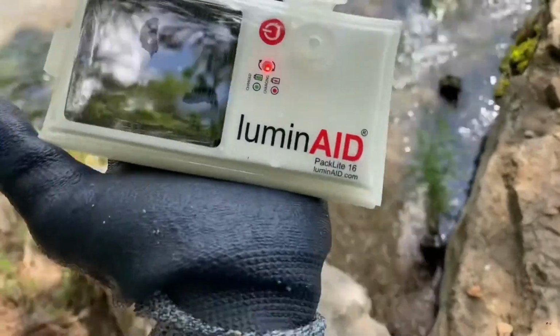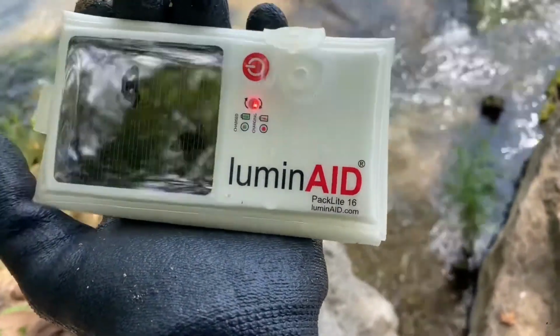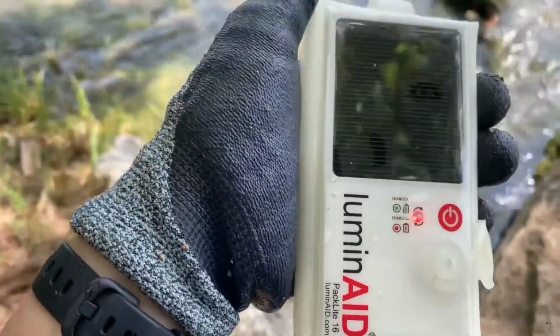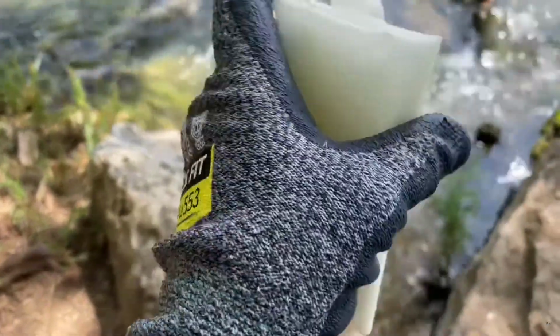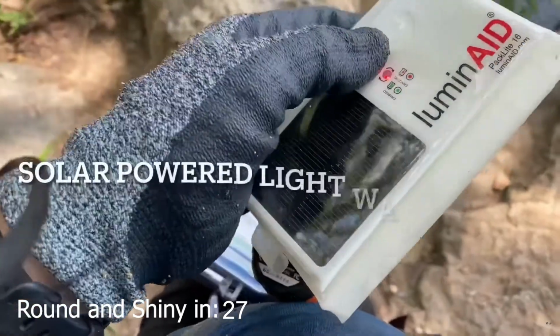Check it out, I just found this. Lemonade. Looks like it's in the red. Some sort of solar. It airs up. Must fit on your arm.